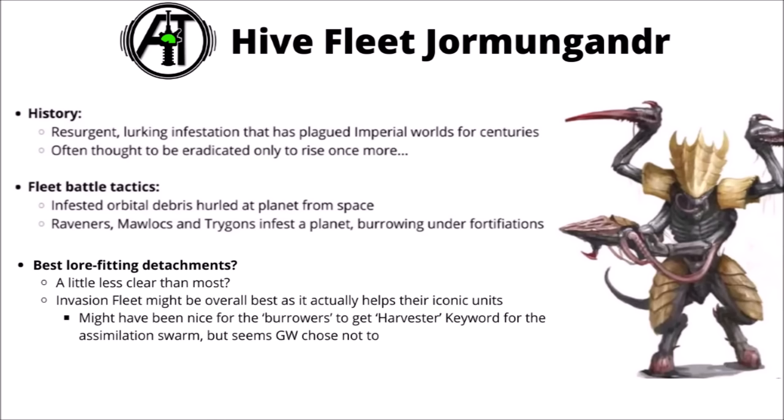Even worlds that have been particularly thoroughly cleansed and thought to have been free of the taint rise again once more with burrowing beasts, an infestation that's truly difficult to wipe out. In battle, Jormungandr might often employ infested orbital debris hurled at the planet from space to infest it from above. Then the burrowing organisms might infest a planet, burrowing under fortifications and arising to strike the defenders from within, great swarms worth of lesser bugs burrowing out from tunnels excavated by trigons.